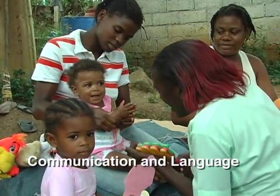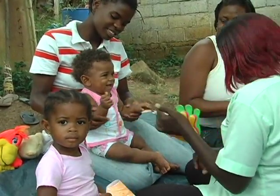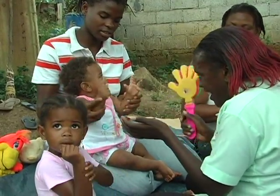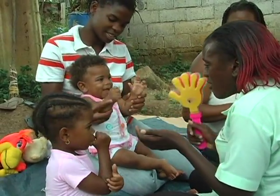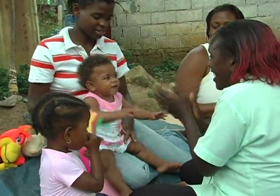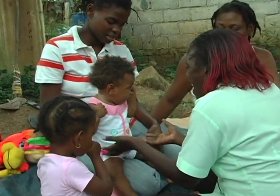Communication and language. Infants and toddlers communicate what they know. They use gestures and crying when they need to be fed or comforted, moving their hands and feet to express excitement, and reaching out when they want to be held or picked up.